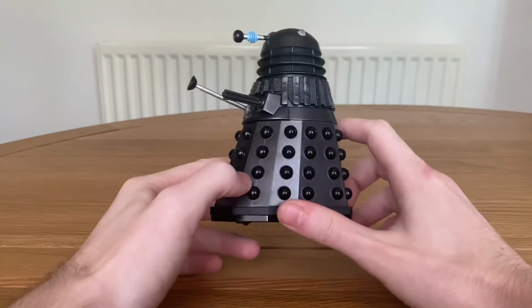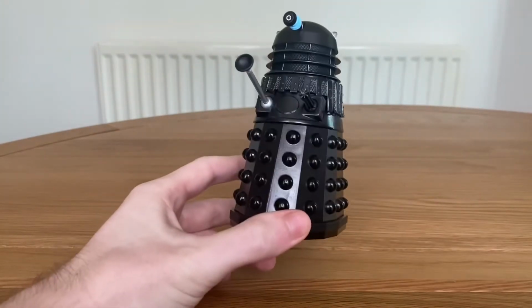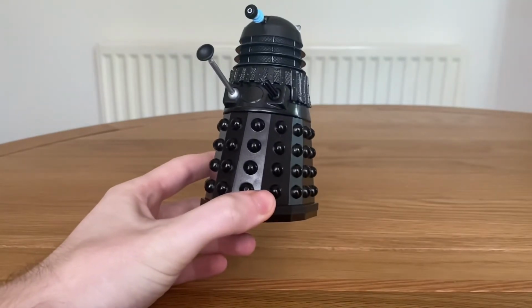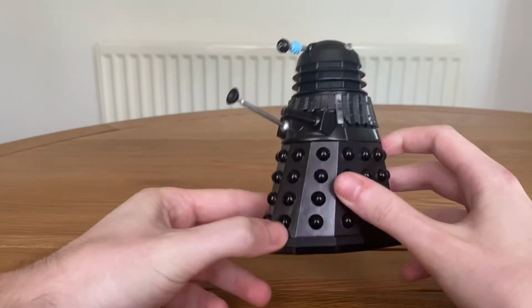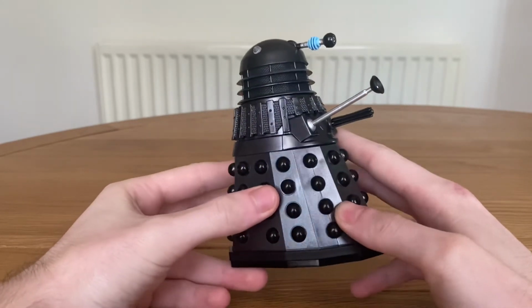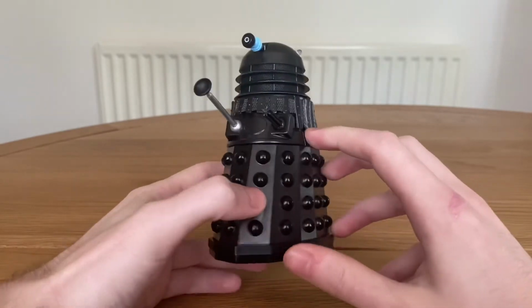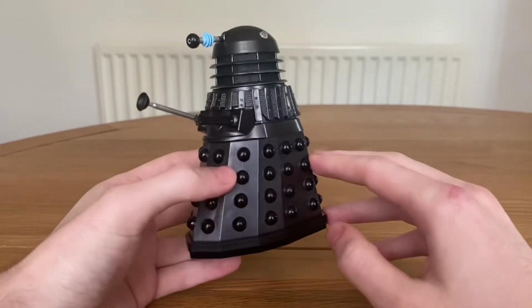In terms of details, the sculpt itself is exactly the same as the Supreme Dalek, or in fact, exactly the same as most 1970s Daleks. But the main drawing point here is this gunmetal grey paint deco. It looks so nice and so metallic, and yeah, it just looks terrific.